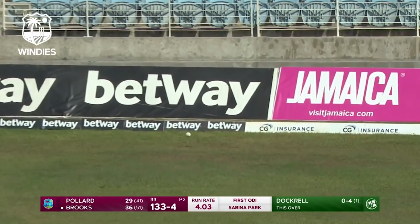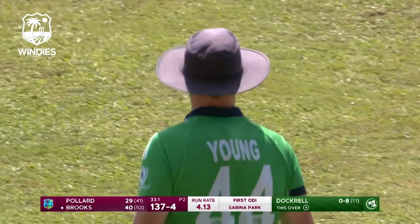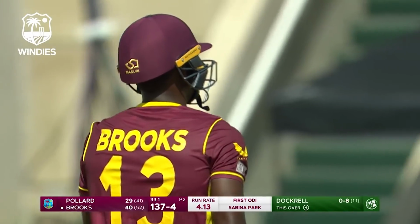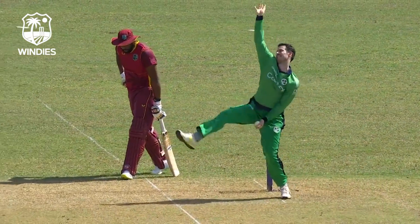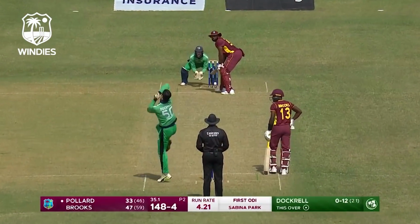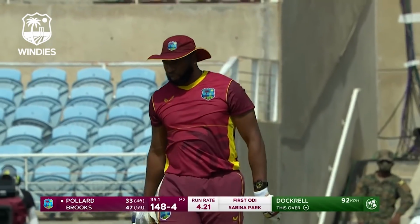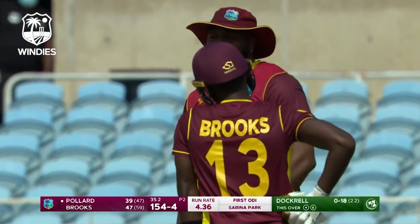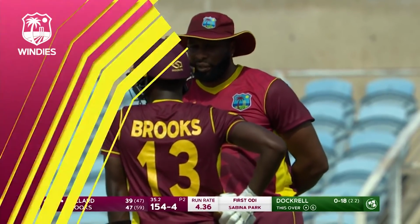More runs. Good sweep shot from Shamar Brooks. An aspect of West Indian batting that is something they need to do more of. Just picked the line nicely. That's what I thought. He just looked to me as though he was ready to pull the trigger and play the big shot. And since Dockrell isn't getting any spin, he hit him the best place, straight back where the ball was coming from. There you go, you're good.